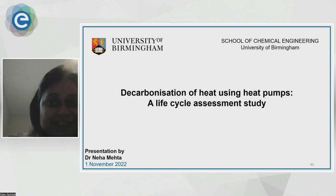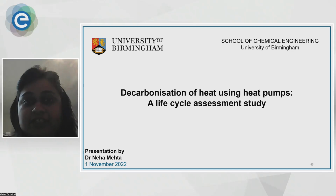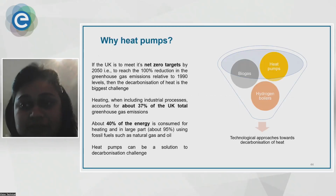I'm actually delighted to be here and listen to all the talks on heat pumps and cooling and different materials for them. My study is based more on life cycle impacts and how environmental impacts can be measured, and what are the system-wide approaches that are linked with heat pumps. Could you please go to next slide?